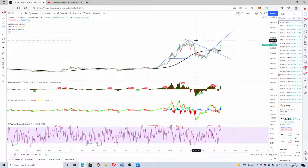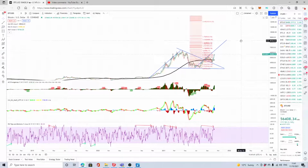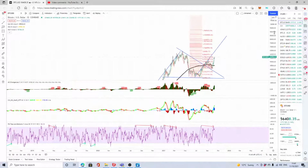There's all sorts we can play around with this. We do our slingshot. Actually, 1.618 is $86,000, so that's a really good potential target. 2.618 comes in at $120,000, so just over double where we are now. But it all seems bullish.